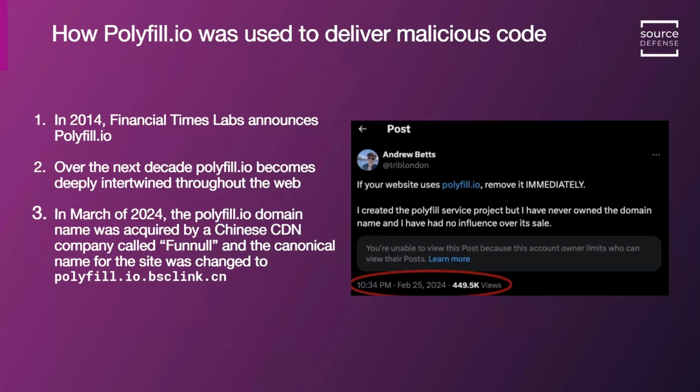I believe the specifics of the Polyfill package, the malicious code, were in the form of a redirect to another site. Totally makes sense given the nature of the FunNull business, that they would maybe redirect to one of their own properties, or drive traffic somewhere else, right? So the illustration we're making here is some combination of maybe domain squatting, a little bit of domain takeover, basically poisoning on this particular domain.